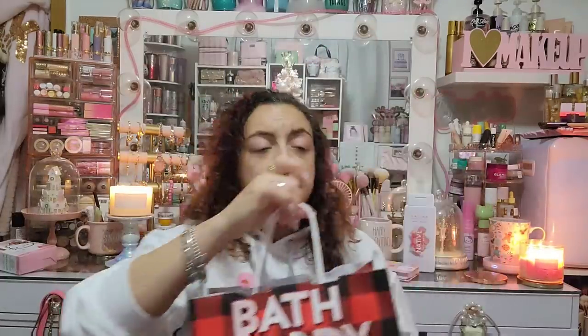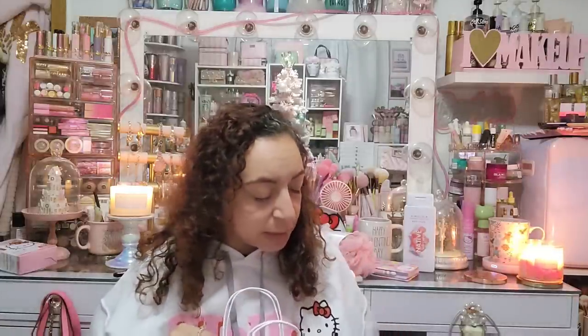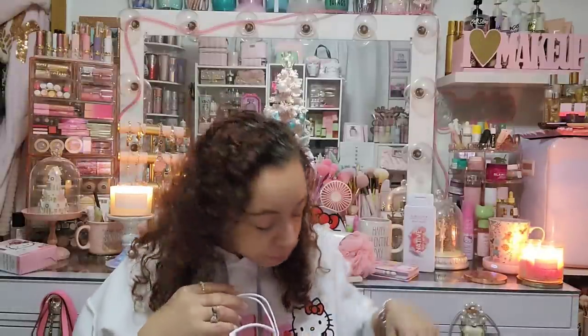Next, let me show you guys what I got from Bath & Body Works. I went in and I think they were having their semi-annual sale. My daughter already took 2 things out of the bag that I got for her. I got her a full-size Sweet Pea body fragrance. She loves coming in here and spraying my perfumes. And I had a free item and I was like, let me get her something that I would like for her to use and not like my vanilla strong scent. So I got her Sweet Pea.